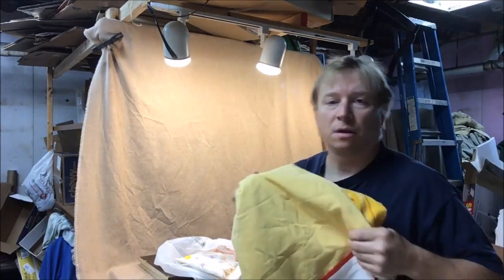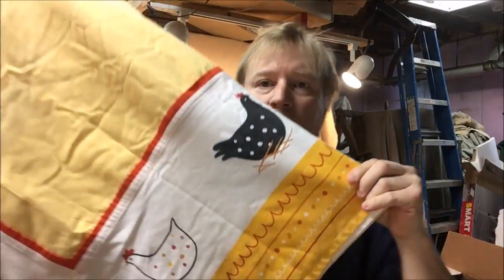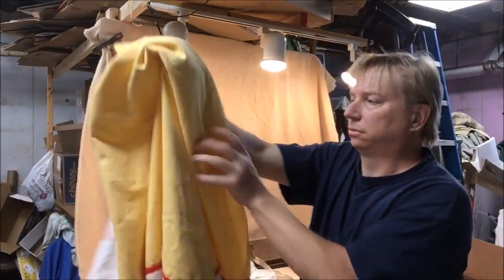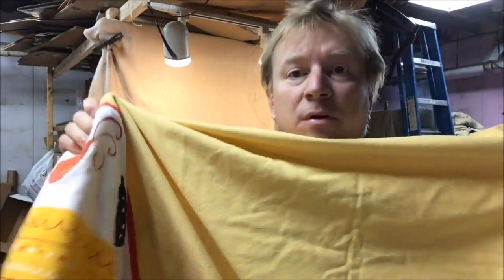And this really nice tablecloth. It's got these chickens on it. 60 by 80 inches. Once again, it's got a couple little stains, but it's in really good shape. 100% cotton, made in India.